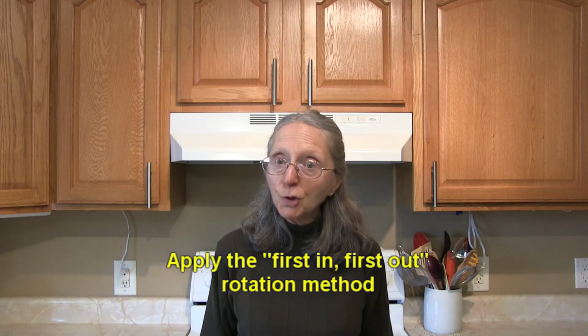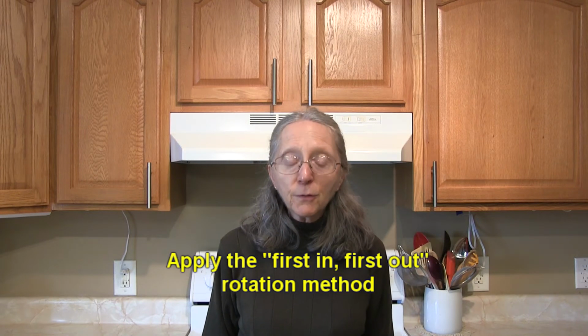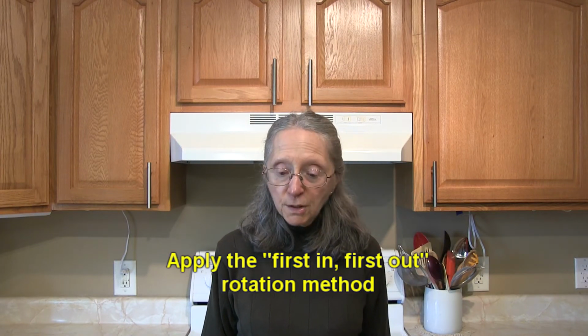Now, here's another, sounds like a given, but again, it makes a difference. We need to think of these things now and then. When you buy new herbs and spices, be sure you rotate your flavorings accordingly. First in, first out. Use your oldest ones first.